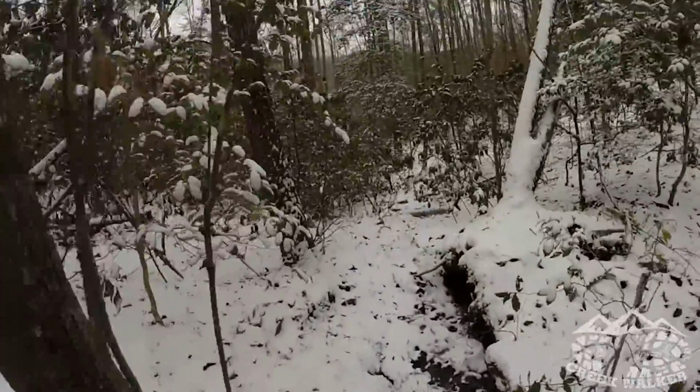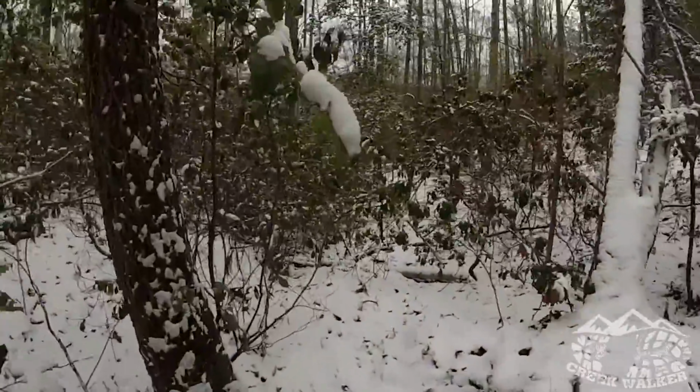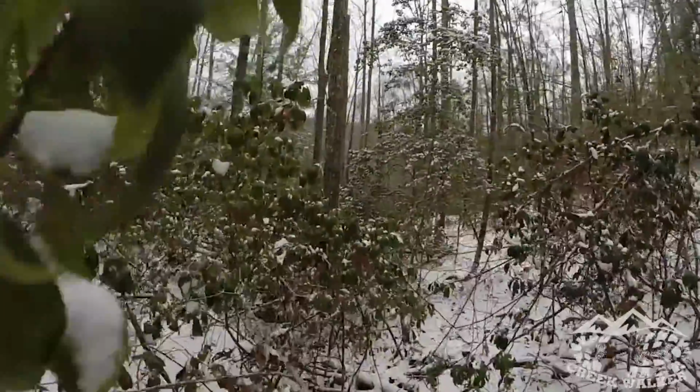So we get off the trail, we head down the gap, and it didn't take long at all for the terrain to start to change, and almost instantly it becomes one huge mountain laurel thicket. And if you've ever tried to wade through a Big South Fork mountain laurel thicket, you know how unforgiving those things can be.